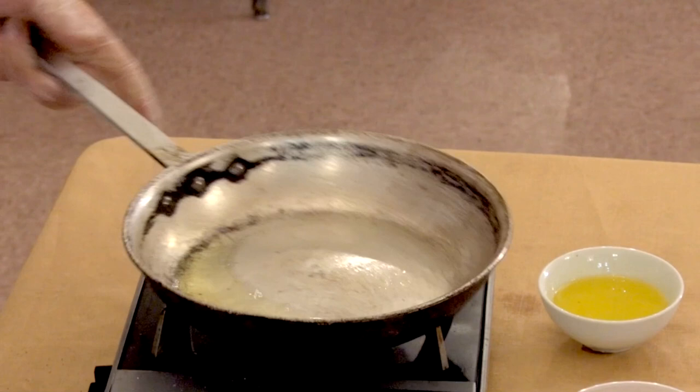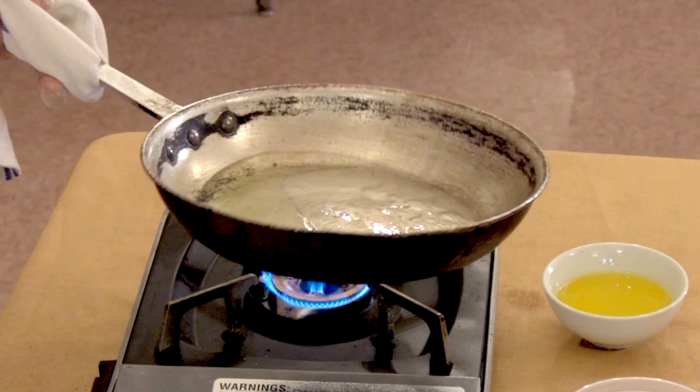Yeah. Now, you see you're getting a little smoke there. This is moving at a good rate, at a good speed. It looks almost like water does, Joe. Right. That's how I know it's ready.